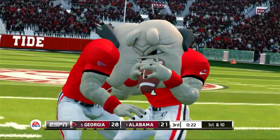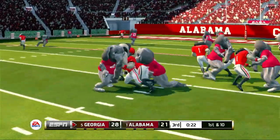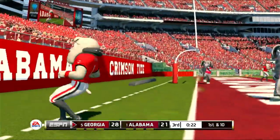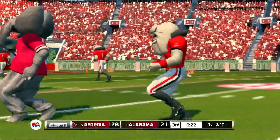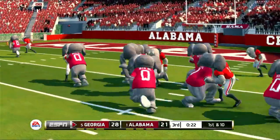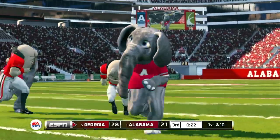Kirk, not sure what went on in the locker room at halftime, but both offenses have really come ready to play in this third quarter. I think that's really what separates a good team from a great team, being able to make the adjustments at halftime and then come out and execute. So far, we've seen both these offenses able to do that.